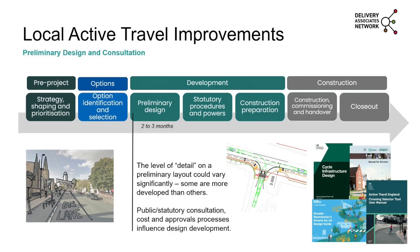So moving into preliminary design. This is where you might start off with a simple image or lines on a drawing or a few blobs to indicate what the strategic solution is. And you then start to look into more detail and develop that design, looking at utilities maybe as part of that solution, what the design guide says, where you might want to move up, where you might need to balance a couple of different issues.